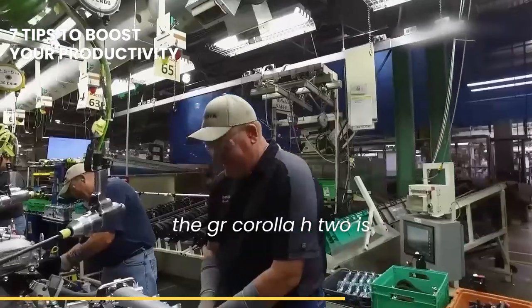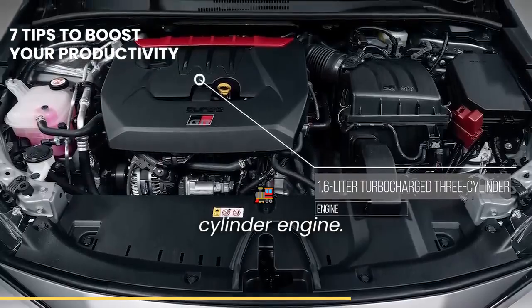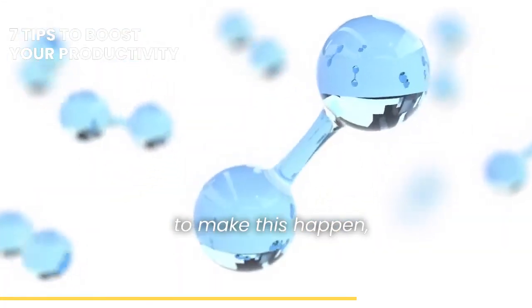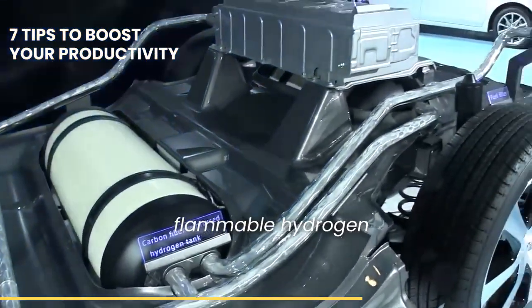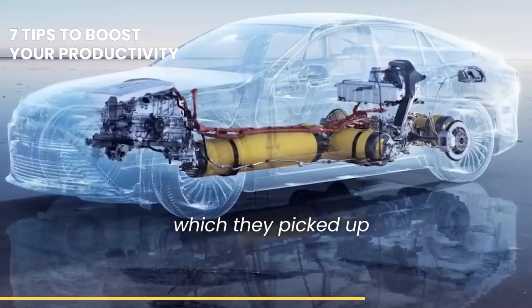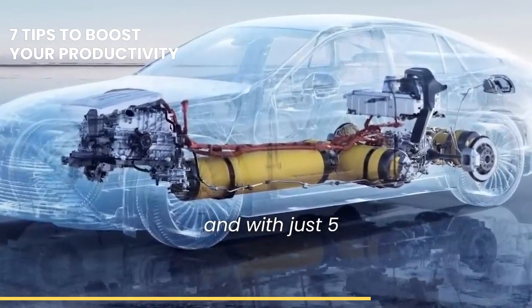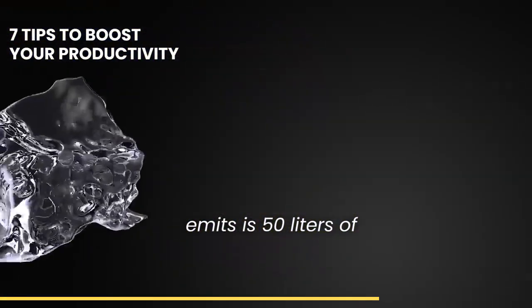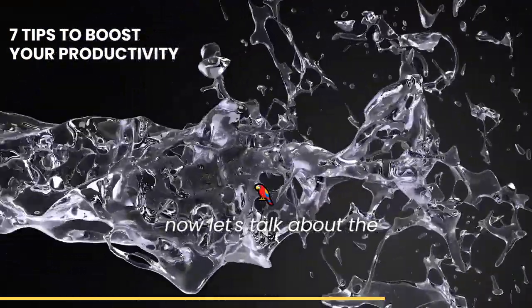The GR Corolla H2 is equipped with a 1.6-liter turbocharged 3-cylinder engine, but with a twist. It runs on hydrogen. To make this happen, Toyota uses thick, armored fuel tanks to store the highly flammable hydrogen technology, which they picked up from their FCEV, the Mirai. And with just 5 kilograms of hydrogen, the car can be driven for up to 300 miles. And the only thing it emits is 50 liters of water. Talk about environmentally friendly.